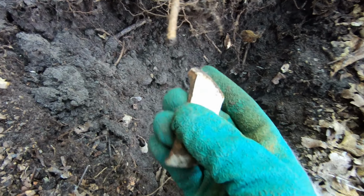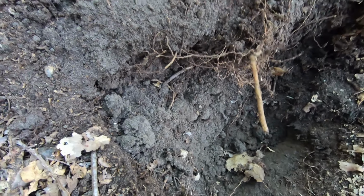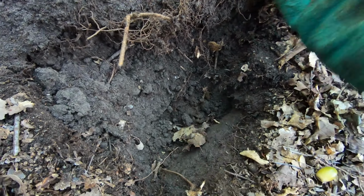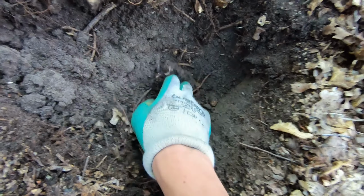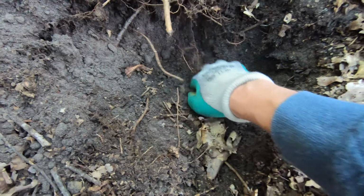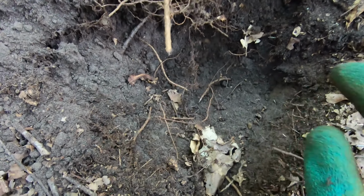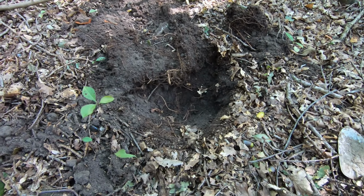So here I found what I believe is another start of a dumping pit. So here you see there's glass, everywhere. I just saw some pieces of white porcelain. So I'm gonna dig this out and I'm gonna let you know how far I get. Please let it be something.